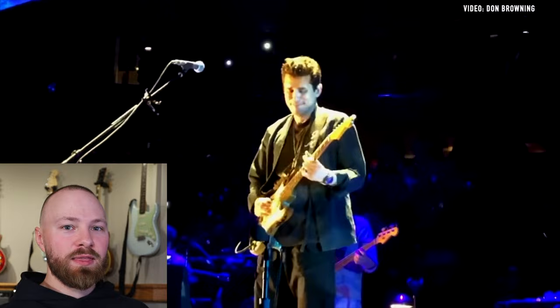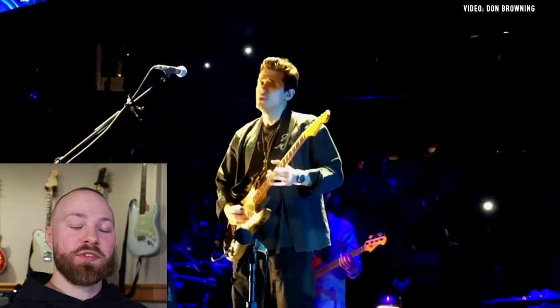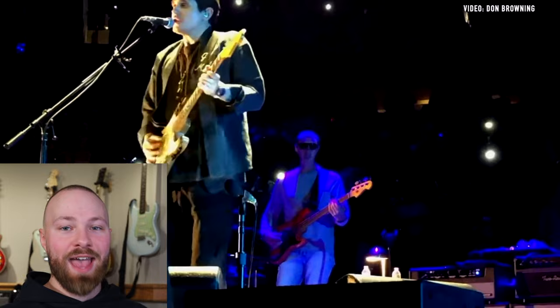The next tone that I want to discuss just has to do with Gravity and Slow Dancing overall. You guys can probably guess where I'm going with this. And it's the fact that John used Strats for these two songs on this performance. Of course, the black one being used for Gravity and the '64 being used for Slow Dancing in a Burning Room.